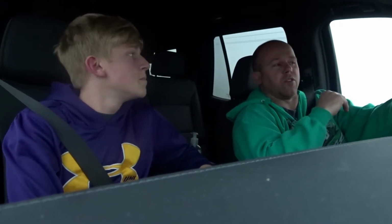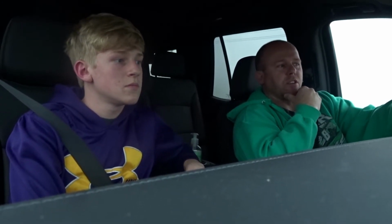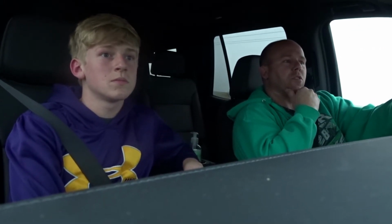The seat, we got a seat from Kansas City. I wish I remembered the guy's name, but he did custom seats for C10s. You guys can see it. Beautiful, cool seat. Fits in really well with the truck. I'll probably have some time lapses when we get up there.